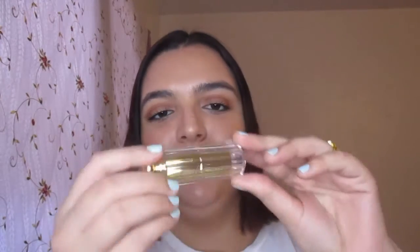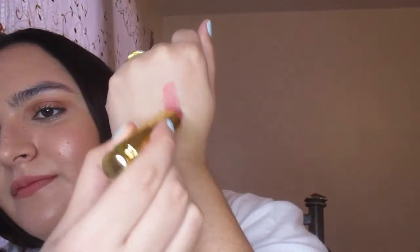Item number 2, I would have to open because I haven't wanted to swatch it until I made the video. Alright, so here's the lipstick. It's kind of like, I would say, a pinkish brownish red. Alright, let's swatch it. It comes out so pink. Okay. Cute packaging, I love it.